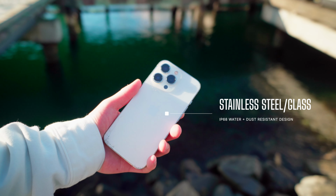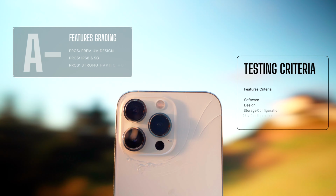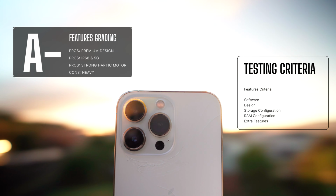Finally, looking at the features and the design of the iPhone 13 Pro, I still think that the iPhone 13 Pro looks really nice even in 2024. You get IP68, stereo speakers, wireless charging, MagSafe, all of those nice little things, and of course it's a 5G phone. So on that side, with the upcoming iOS 18 and probably 2 to 3 more years of software updates, the iPhone 13 Pro still has a really good feature set.